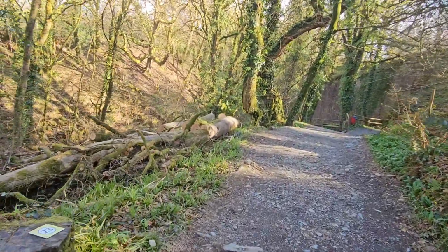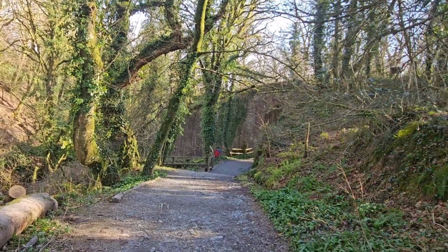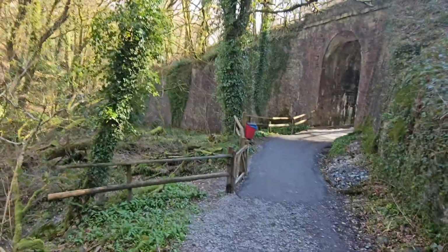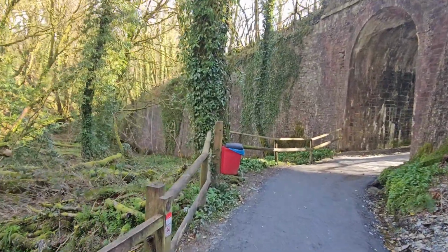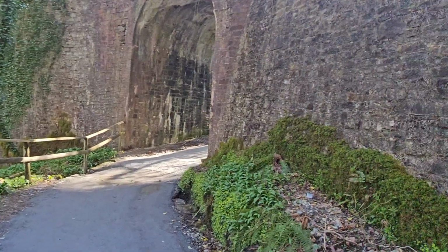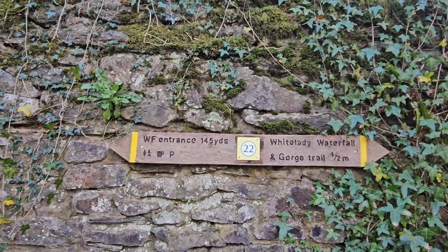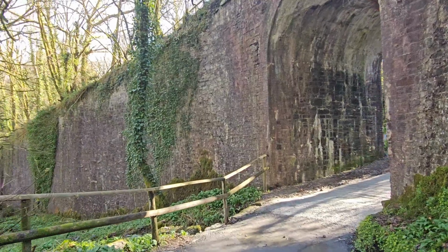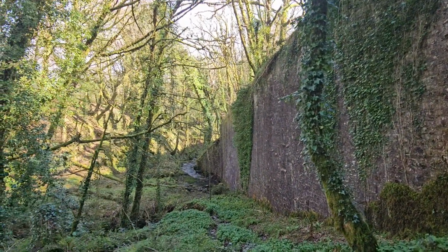And then we can go. There's a tunnel there, and there's some steps here. We seem to be travelling in the right direction, and we are going to make this a loop, which is really good because that's what I wanted in the beginning. And so yes, there we go, 145 yards to the entrance, and they've got those numbers on the side post, so that's really helpful, which correspond to the numbers on the map.